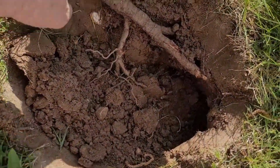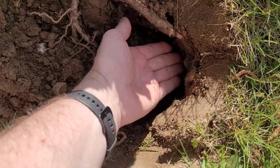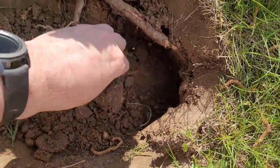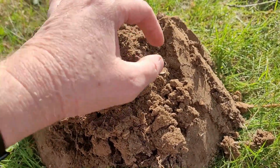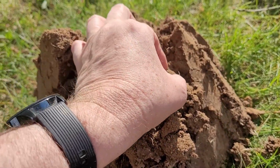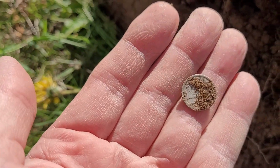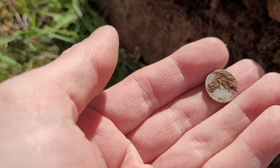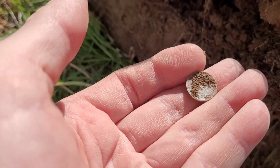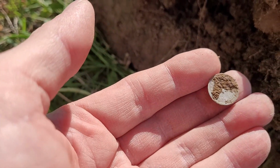Alright, this is the hole that I dug right here, you can see, and it was down here, which I thought meant I just had a rusty nail. But look, setting up there. I don't think I hit it. And it is tiny. And look, we've got a seated something or other. I think I might have got a seated half dime. And I think that says 1860 something or other, doesn't it?